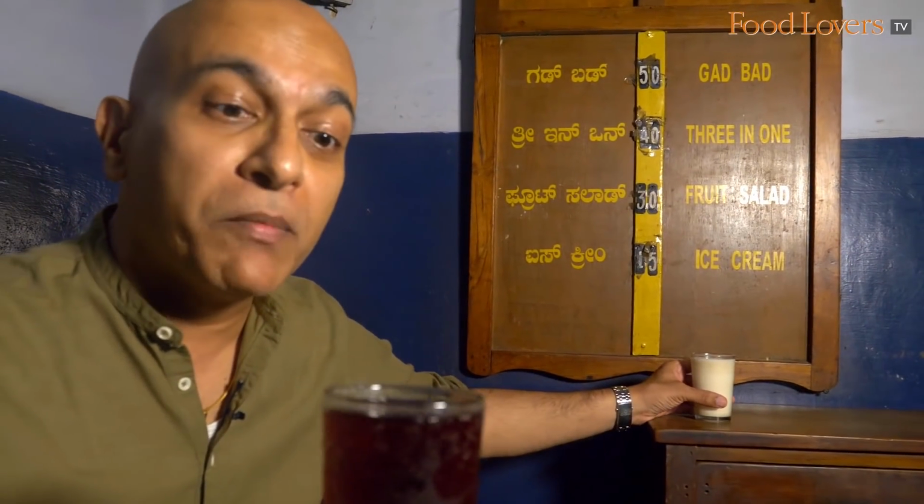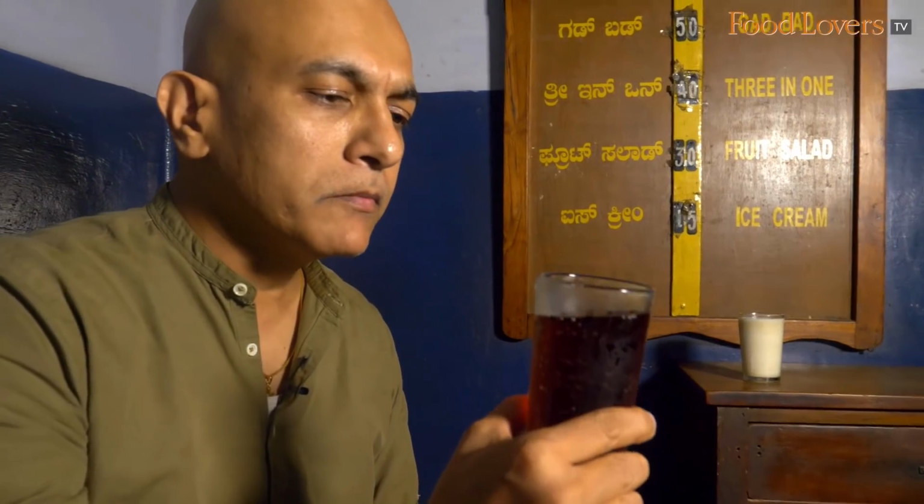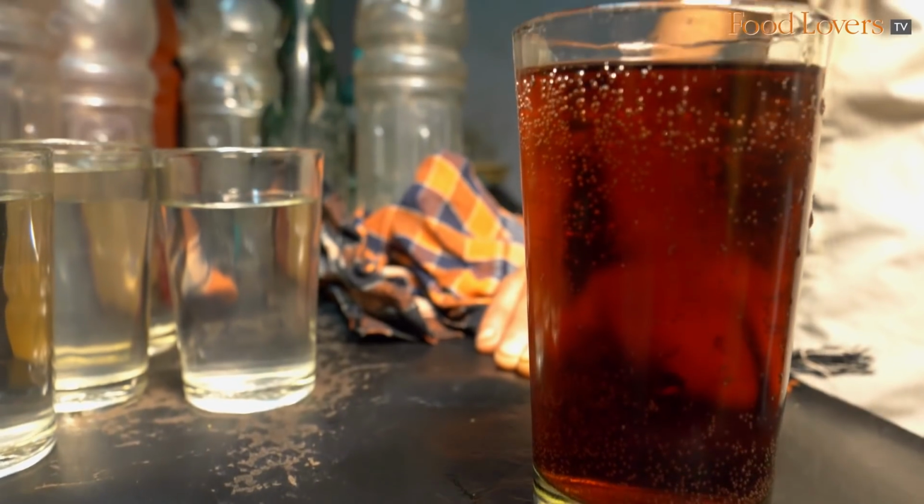I ordered one soda, which is the Sarsaparilla soda, and I also have some ginger milk right here. So this is the Sarsaparilla root extract that is blended with the soda and some sugar, and I'm told this is very good for your stomach.